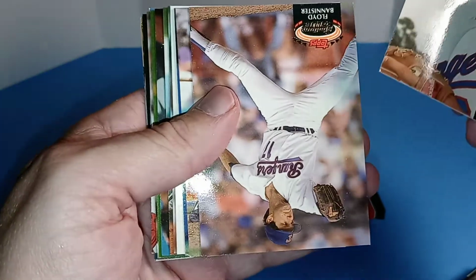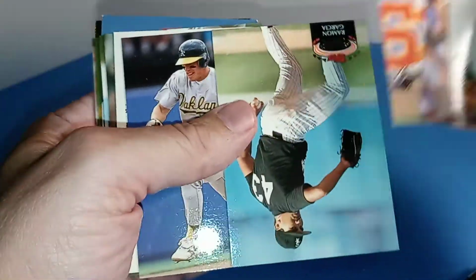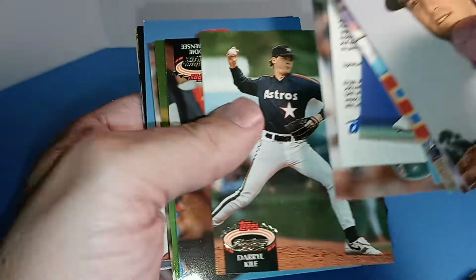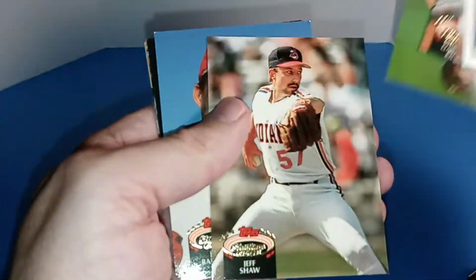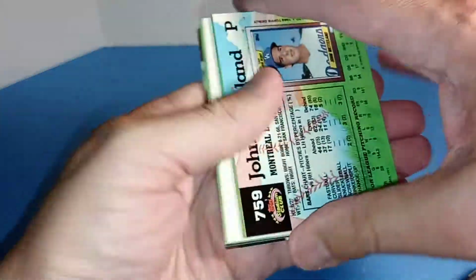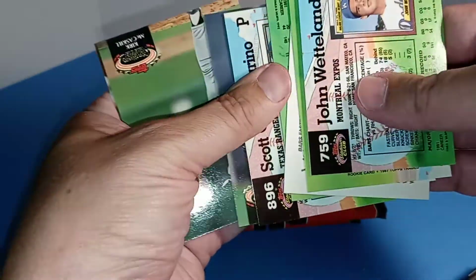Bobby Witt, Bannister, Greg Vaughn, Garcia, Blankenship, Jody Reed, Darryl Kyle, Eddie Taubensee, Bob Walk, Jeff Shaw, Jeff Ballard, Robinson, another George Brett, Slusarsky, and Mark Dewey. And I still like the Stadium Club series. I'll buy a couple boxes of it every year just to have some in my collection. It's not one that I look forward to, but when it comes out, I'm always like, okay, I need to pick up some of it.